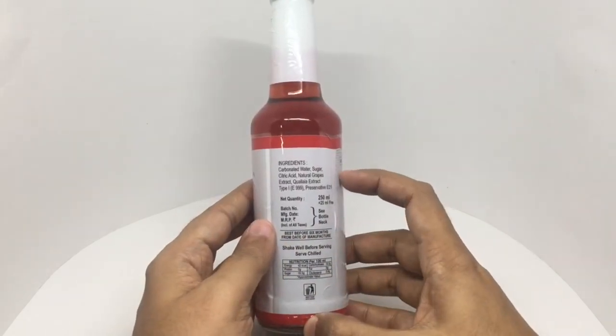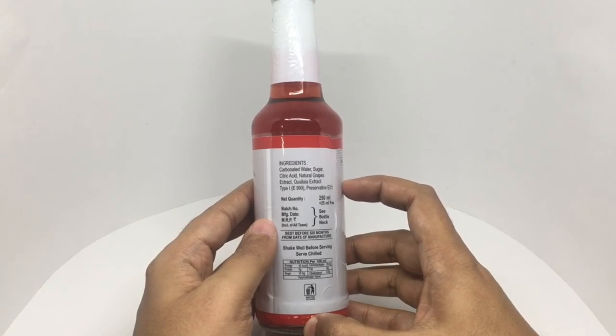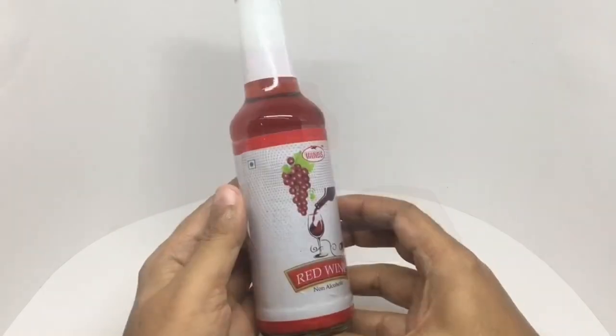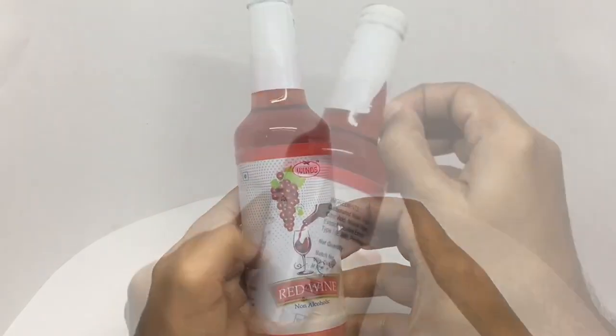Ingredients are carbonated water, sugar, citric acid, natural grapes extract, culea extract, type 1, and preservatives. It has about 100 calories. It's a vegetarian product.